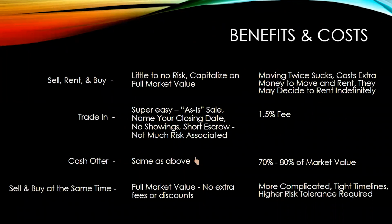And a negative for the agent is that it does occur sometimes that they're like, you know what, we've got a bunch of cash, we like this place we found, and they're going to rent for a while, and that sucks too. So the trade-in is cool because it's super easy as a sale.